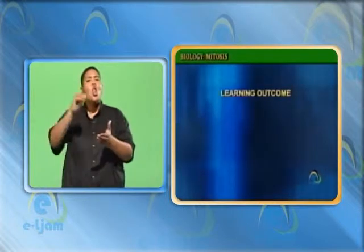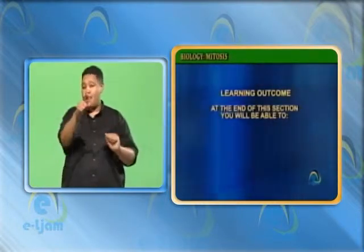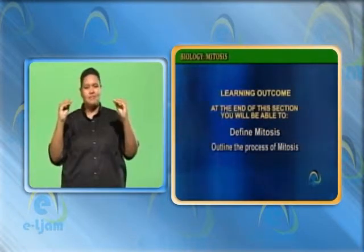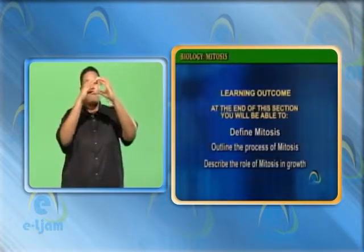Learning outcome. At the end of this section, you will be able to define mitosis, outline the process of mitosis, and describe the role of mitosis in growth.